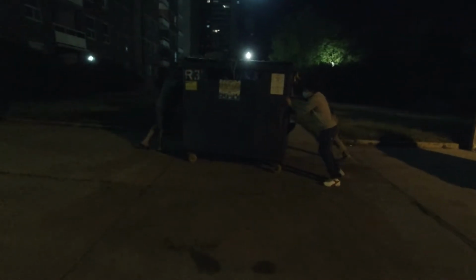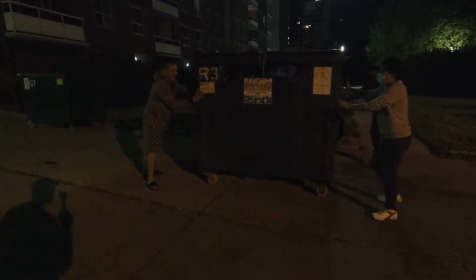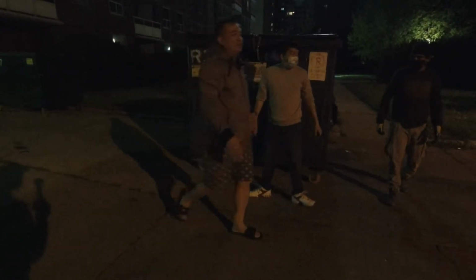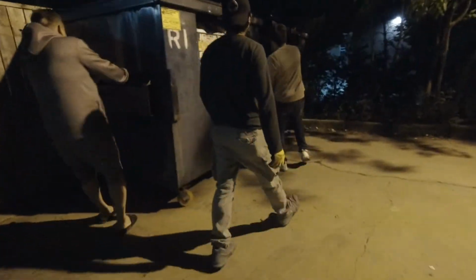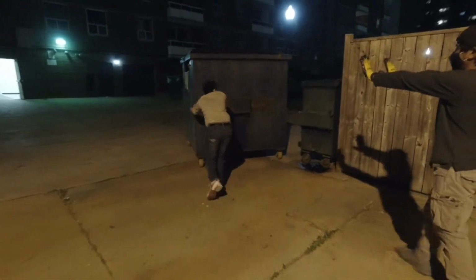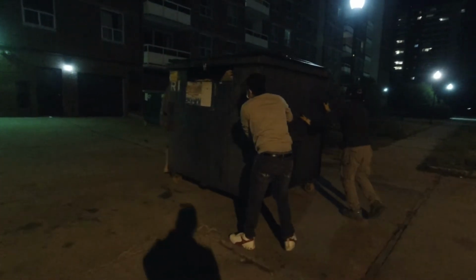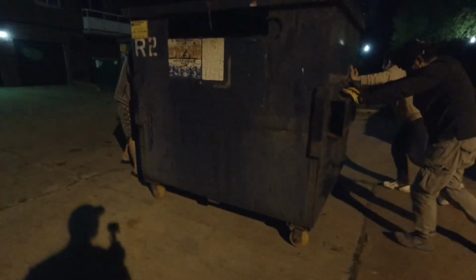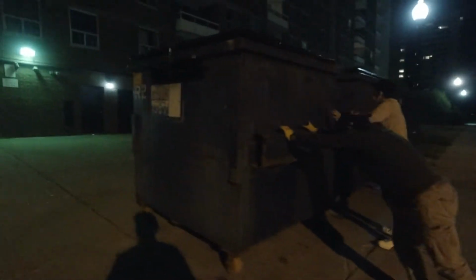We have to help this guy, the super, to push the garbage bin. Because he let us work until 1 o'clock in the morning. Other supers would have kicked us out. He is like a diesel. Okay, thank you.